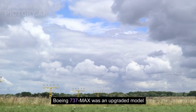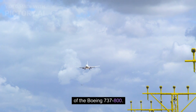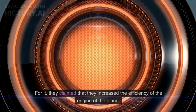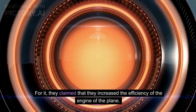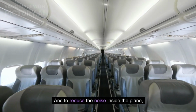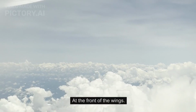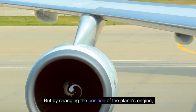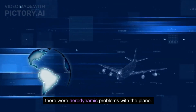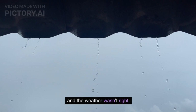Boeing 737 MAX was an upgraded model of the Boeing 737-800, the newer model of the Boeing company. For it, they claimed that they increased the efficiency of the engine of the plane, and to reduce the noise inside the plane, they shifted the engine a little to the front, at the front of the wings. But by changing the position of the engine, there were aerodynamic problems with the plane, especially when the flight conditions were unusual, and the weather wasn't right.